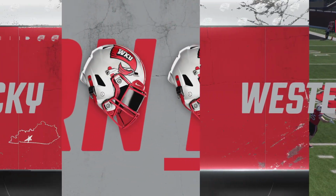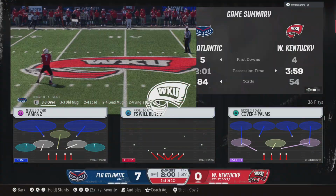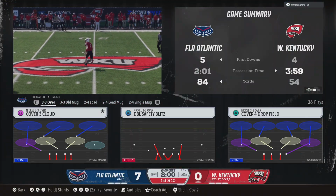Clock stops. We have reached the 2-minute timeout, and they've got a chance to lock this thing up before the break.